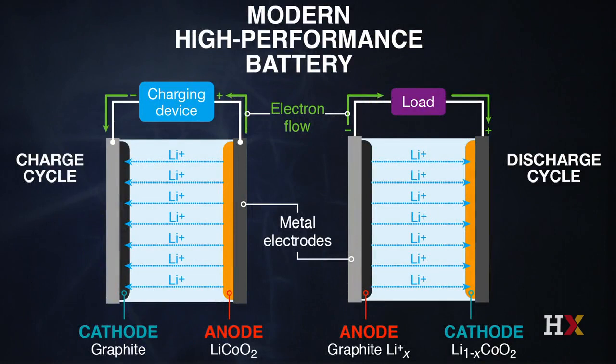And let's take a look at what happens when we're charging the cell. In this case, when we're charging the device, it turns out that we're driving electrons into the graphite domain, and in order to balance that, lithium cations are migrating across the membrane between the anode and the cathode. What's interesting about that is that when the cell discharges, electrons flow in the opposite direction, and the lithium ions flow back in the opposite direction.